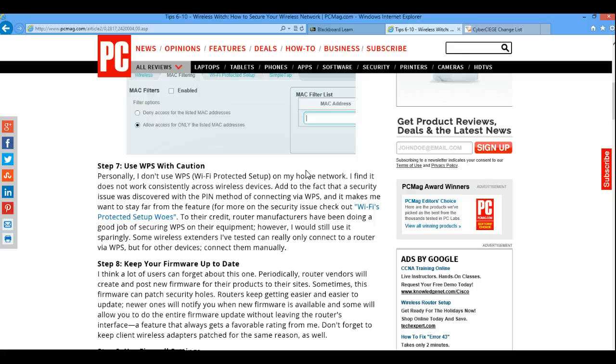On a lot of the new routers, there's a button that says Wi-Fi Protected Setup. You push this, and it'll generate a code and automatically hook up your devices to it. And in theory, it's still got a code, it's access protected, and it's got big, giant security.